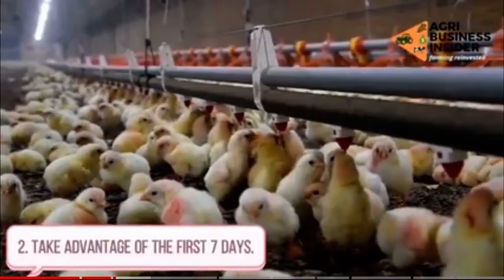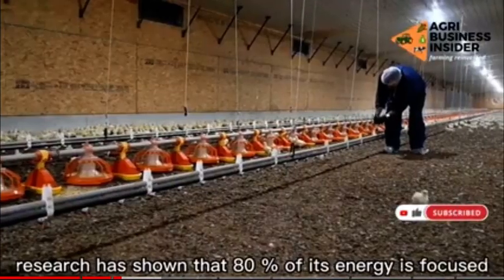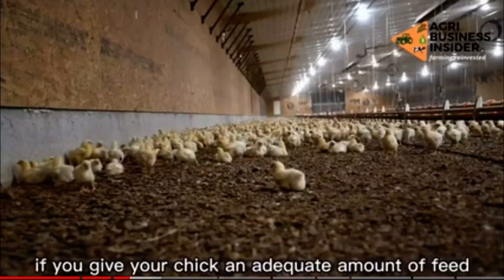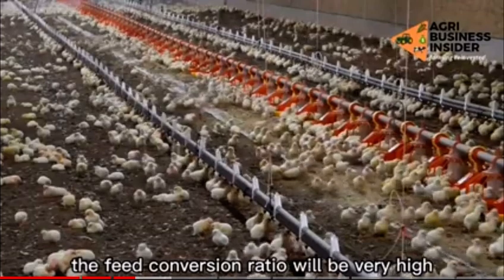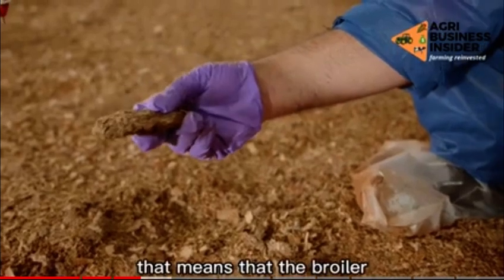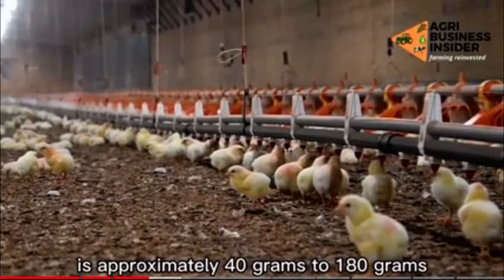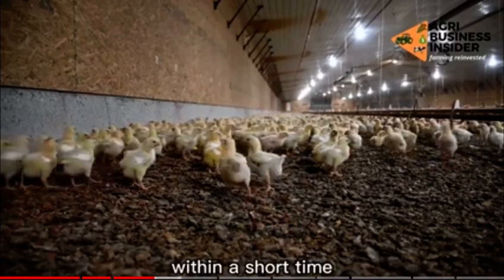2. Take advantage of the first 7 days. The first 7 days of a chick's life are very critical. Research has shown that 80% of its energy is focused on growth, while 20% on maintenance. What this means is that, if you give your chick an adequate amount of feed in a favorable environment, the feed conversion ratio will be very high. We can see a day-old chick triple in size within a week. That means that the broiler chickens will add a live weight of more than 4.25 times at the 7-day, which according to the management guides is approximately 40 grams to 180 grams. That is a whole lot of weight to achieve within a short time.